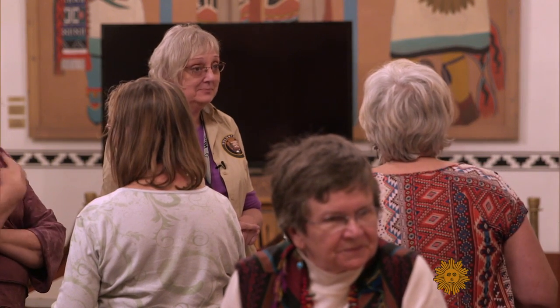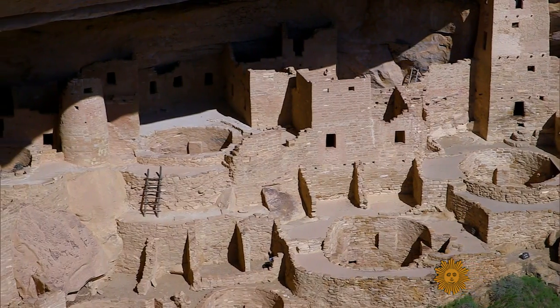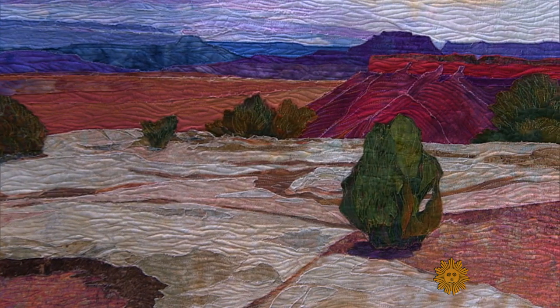Today, several parks have artist-in-residence programs. Whether it's painting or photography or fabric, there's something about these places that makes people want to create. That's the common thread.